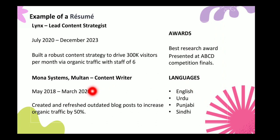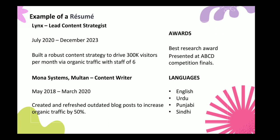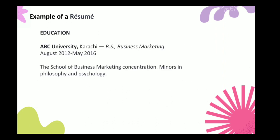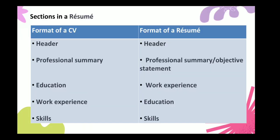So languages are relevant to this position because you're applying for content writing or designer, I think. Let me see. Yes, you want to apply as a content director, so you need to know more than one language. That is a plus. So that is why you mentioned the languages and the awards, if any, and that completes your experience section. And then finally, the education that you have acquired, right? So this is the structure of a resume, and you can see that this is what we have included in the resume and the CV, right?